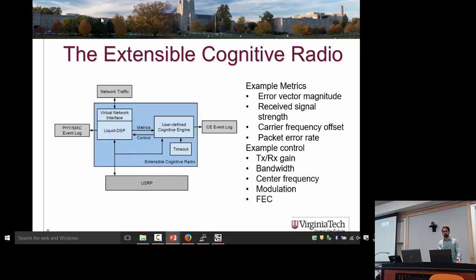As the radio runs, we pass metrics from Liquid DSP to the cognitive engine, and the cognitive engine can perform whatever calculations and make any decisions it wants, and then exert control over the radio. On the right-hand side, I listed some examples of metrics that are passed from Liquid DSP and some parameters that you might want to control.